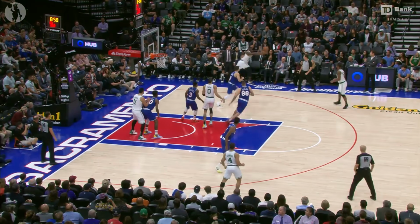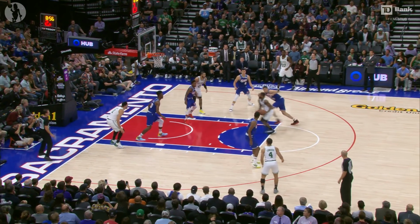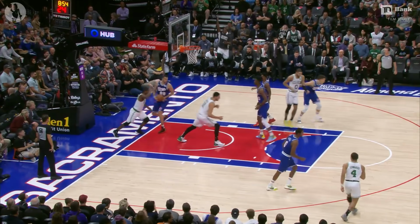Okay. But in this situation, I went, and the big was coming over, so I scooped it up like a high scoop layup, like a Florida kind of thing. And it was one of those things, like, go get it, big fella.